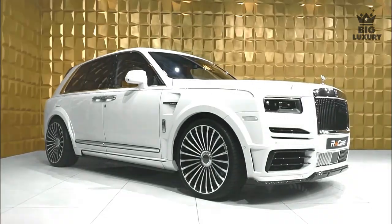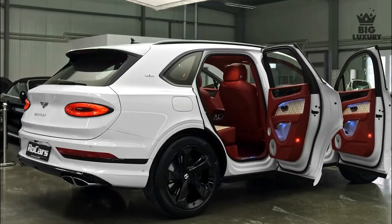So there you have it, a list of some of the luxurious SUVs. So which one do you like?